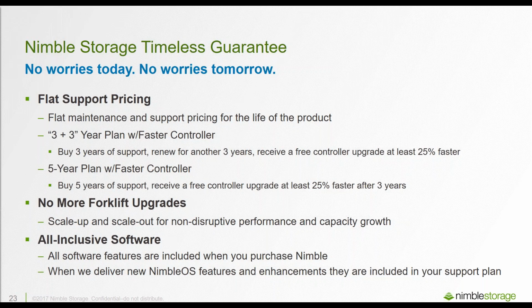Secondly, no forklift upgrades. As we discussed previously, whether we scale up or scale out, both from a performance and capacity standpoint, all upgrades within the Nimble storage ecosystem are non-disruptive.